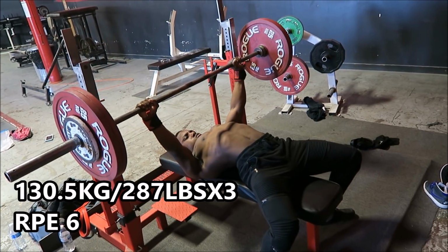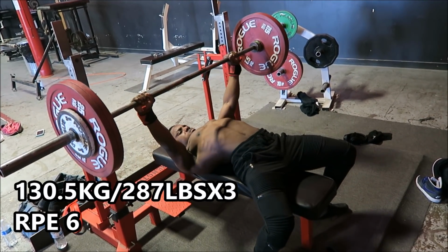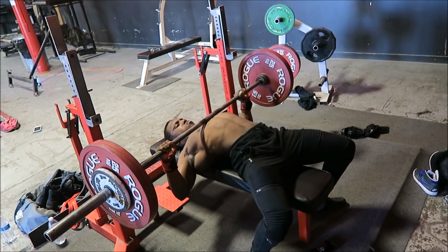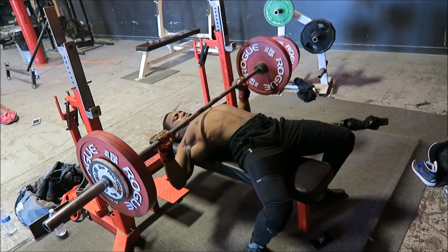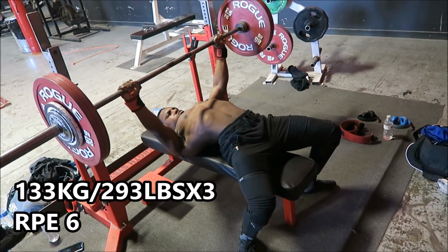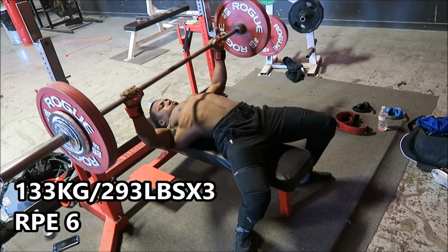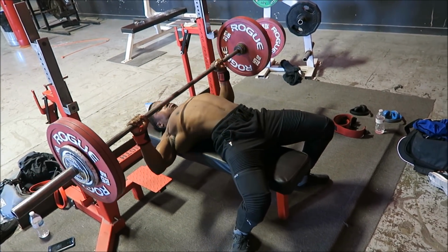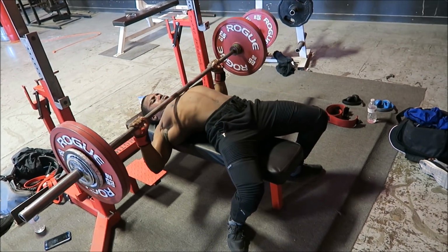Now bench felt absolutely amazing on this day, guys. You guys saw me do 276 pounds for my set of 4. It was supposed to be RP 7, moved it to RP 6, so then I just went to my triple with 287 pounds for a set of 3 at RP 7, moved it to RP 6. So went up one more time to 293 pounds for my RP 7, and this still moved like an RP 6, but I called it there just because I didn't want to keep pushing it too much.